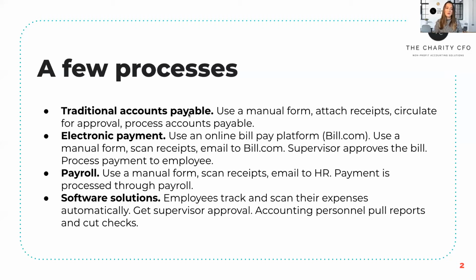Through bill.com, you can actually do an ACH to the employee, so you never have to worry about missing checks. That's my preference. Or you can have bill.com send the employee a check for that. That's how we basically handle it through all of our clients. We process it through bill.com.